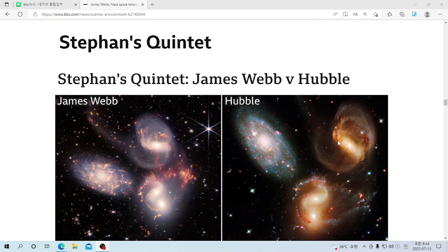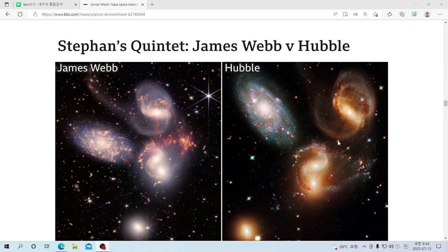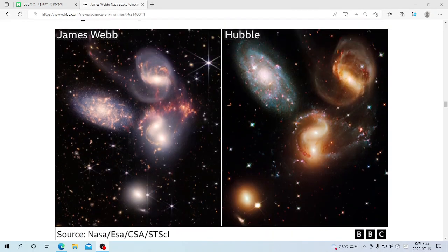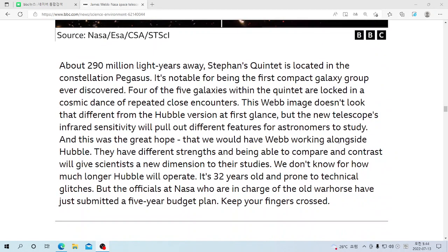Stephan's Quintet, James Webb versus Hubble. About 290 million light years away, Stephan's Quintet is located in the constellation Pegasus. Is notable for being the first compact galaxy group ever discovered. 4 of the 5 galaxies within the quintet are locked in a cosmic dance of repeated close encounters.